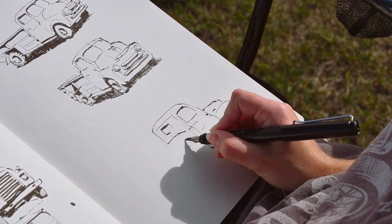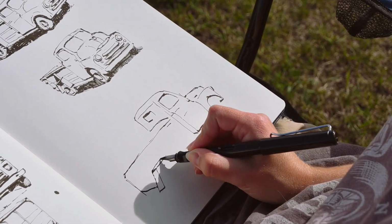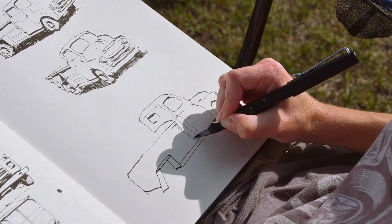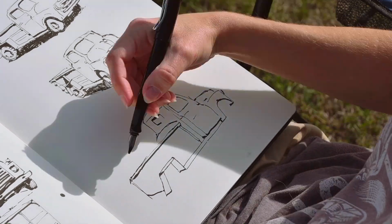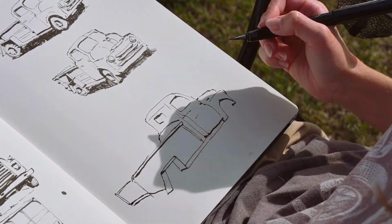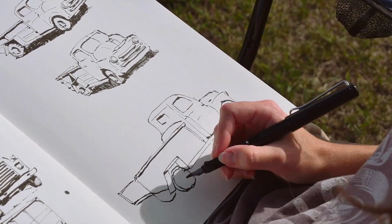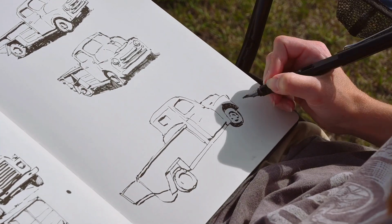I'm really good at overthinking things. Like, what direction should I hatch to best describe the form? How much should the lines be spaced? And if the surface curves, do I curve each line or do I stop those lines and then start a new row at a different angle? I kind of thought about all these things, but luckily not for too long. These drawings are really loose, and the point is not to overthink it, just enjoy the drawing.